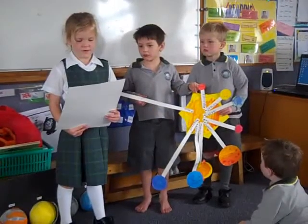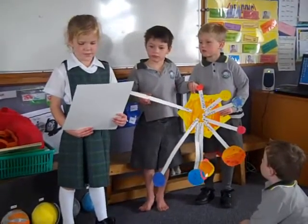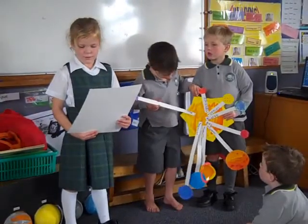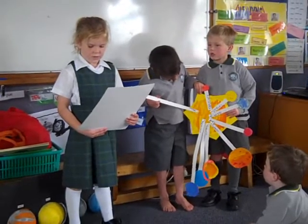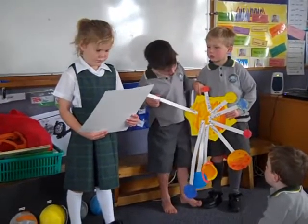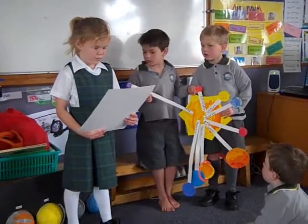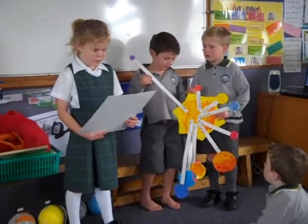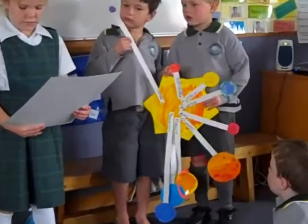All the planets go around the sun, and the biggest planet is Jupiter, and the next biggest is Saturn. Then Uranus, Neptune, Earth, Venus, Mars, Mercury, and the smallest is Pluto. Saturn has rings around it.